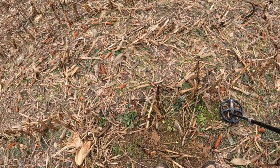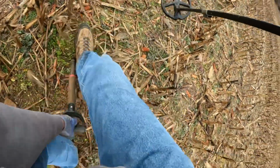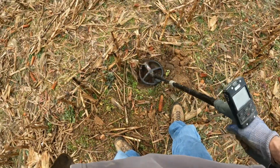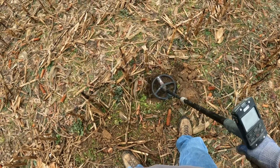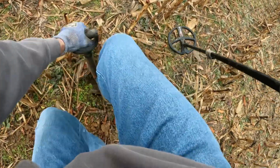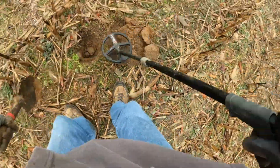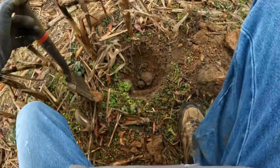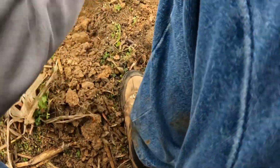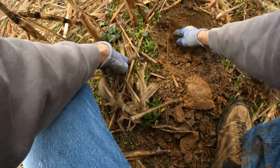Just dug that button back right there. I've got something reading 78. It's just barely coming in. Let's just go ahead and dig it because I've dug buttons here. It's barely coming in. It's reading in the 80s. Could just be a deep piece of iron, or it could be a button. Get this corn stalk out of the way. Oh, I see it down there. I'm pretty sure there's going to be a button.